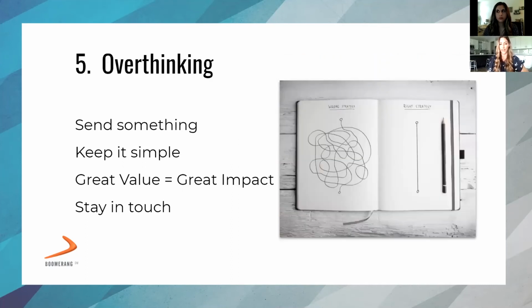Okay, number 5, overthinking. So this is a good one because there's so many marketing tools out there. I mean, which one do you choose? So my advice to you is sending something is better than sending nothing at all. And it's great to just keep it simple. Don't overthink it. People love Boomerang because it's just simple. You sign up on our website, it takes about 5 minutes. And then from that point on, we take over. You don't have to do anything. It's very simple.